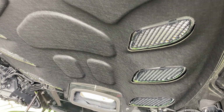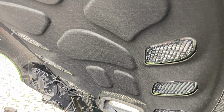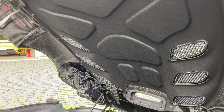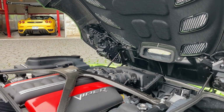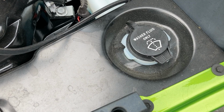I noticed that. Is this whole cover made of carbon fiber? It is. Is there any other body element made of carbon fiber too? I believe it's just the hood. So this is a mean machine. It doesn't weigh as much as a regular car. It's not like steel. My Lord. Oh, I love how you put the washer fluid right there. That is so cool.